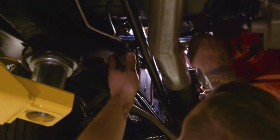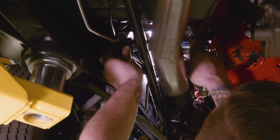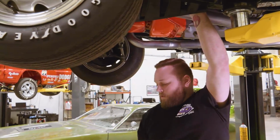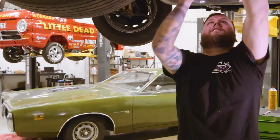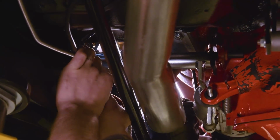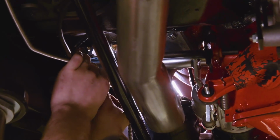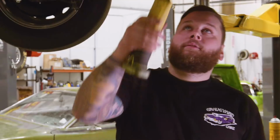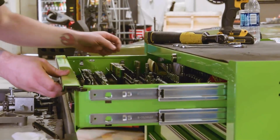This is a little safety feature that Dodge does with their manual transmissions. You put this in reverse. When you're parked, it'll lock the car. You also still want to use your park brake, and it allows you not to remove your key unless you're in reverse.